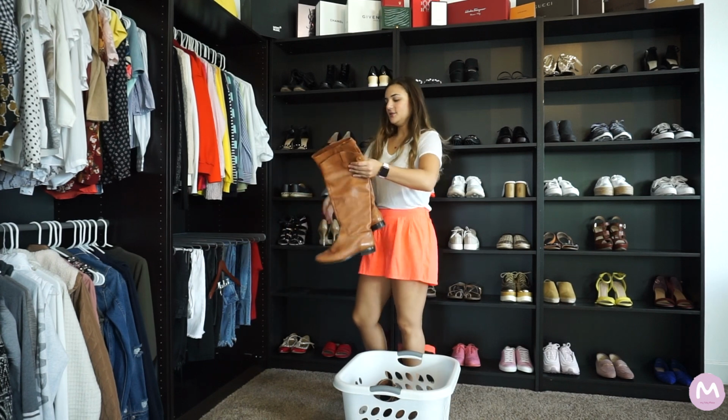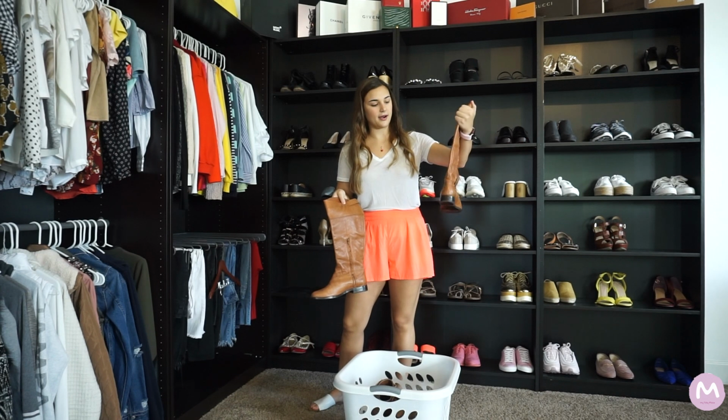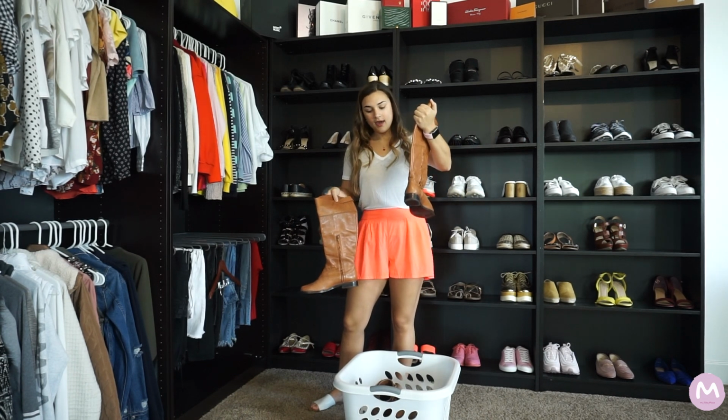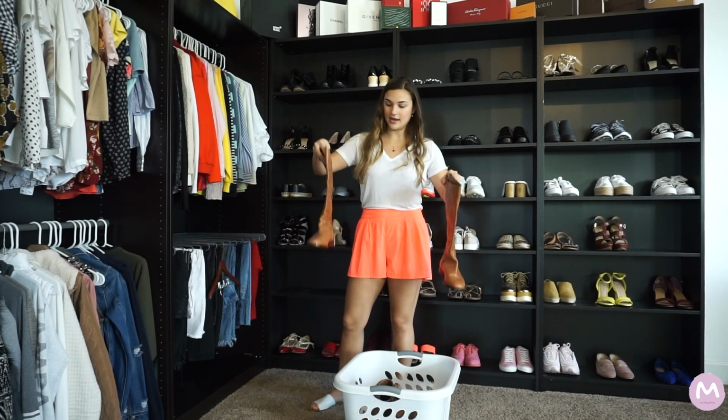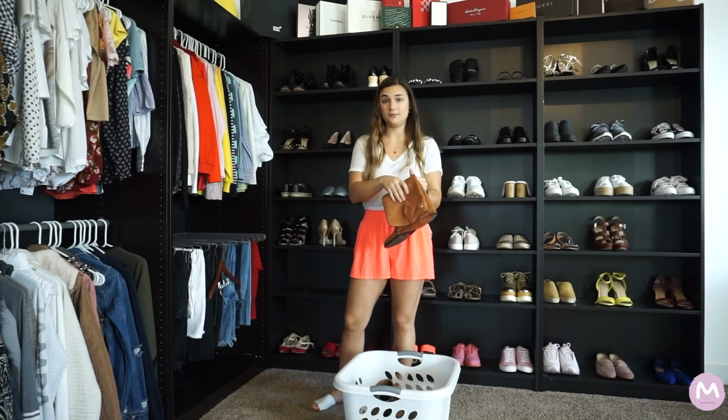This one's is the same situation as the black ones here, but this one I bought actually at Black Friday. They are from Ralph Lauren, and they're also leather, and they're like that type of like cowgirl style. And I will keep these as well.